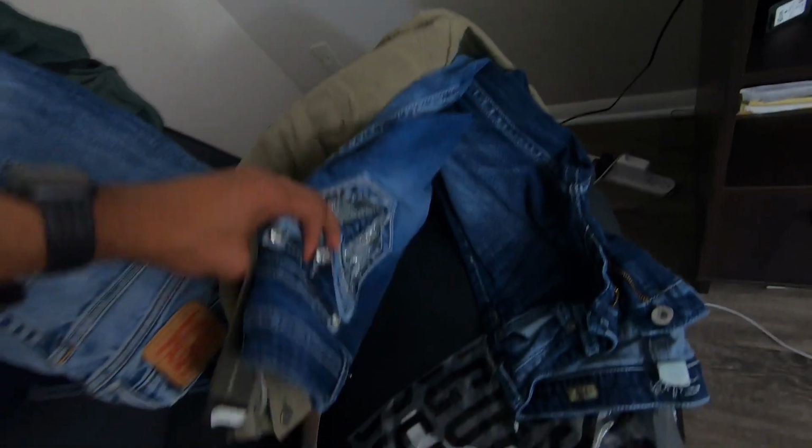I have 1, 2, 3, 4, 5, 6, 7, 8, 9, 10, 11, 12 more items to go. And then I should be done taking pictures, and then I'll start listing.